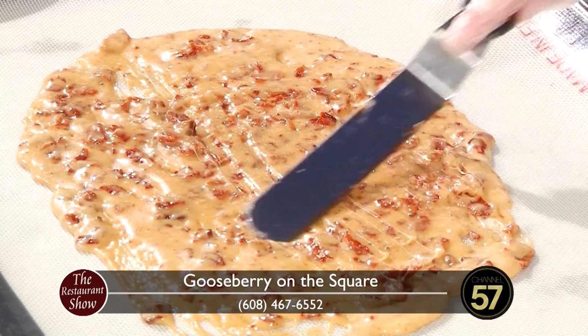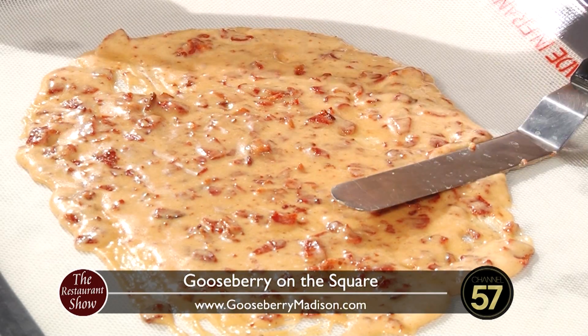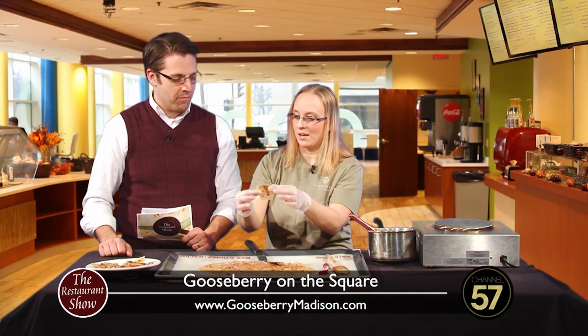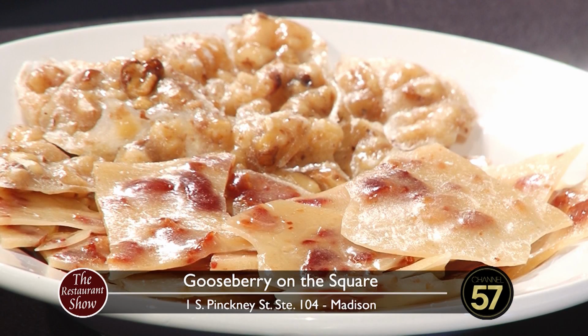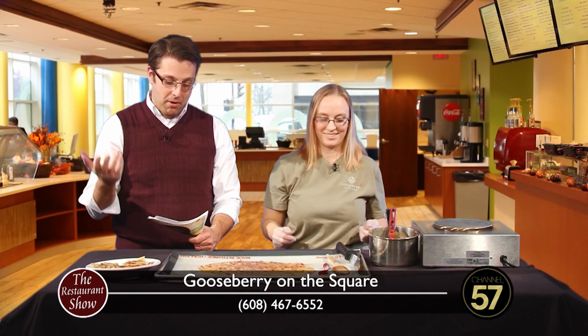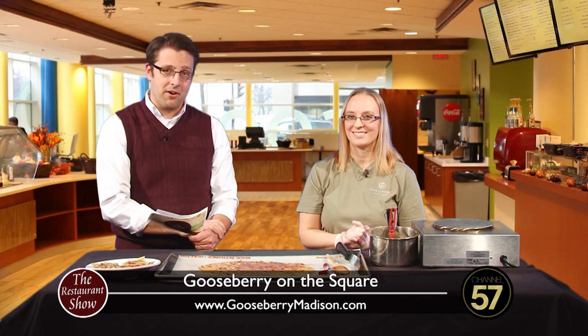Once it is cool, you want to slowly lift it up and pull it. Okay. And that's how you get those thin strands. Otherwise, it'll be a big chunk. Well, we look forward to that. Let's get on down to Gooseberry today, folks, and try some of this bacon brittle. If not, then how about the barbecue brisket sandwich, the smoked brisket sandwich? Great stuff down there at Gooseberry.